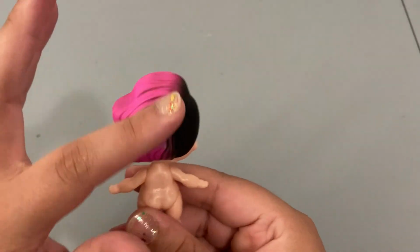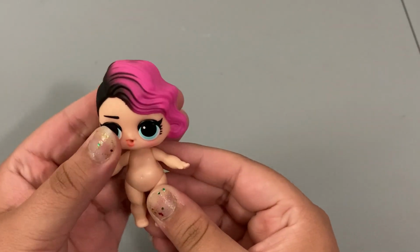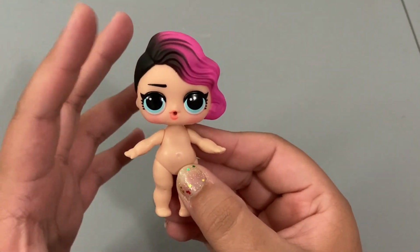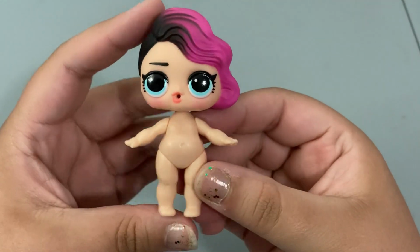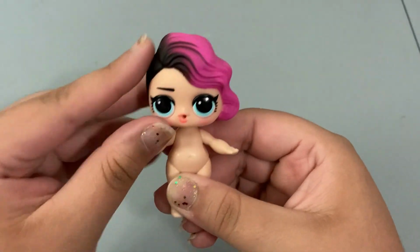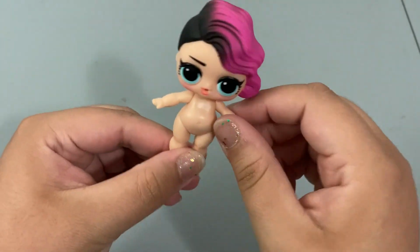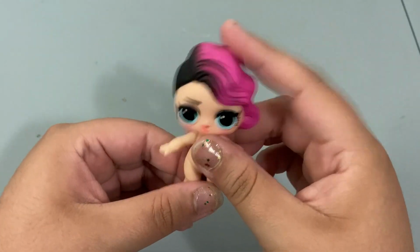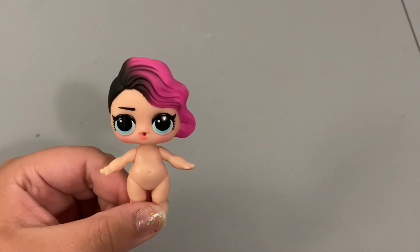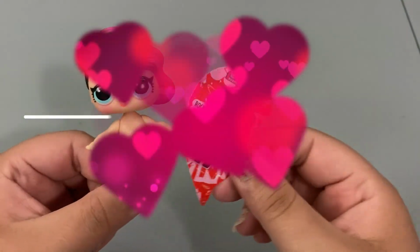Oh my god, I love the back of her hair. Oh my gosh, she's gorgeous. I love her. For some reason, her makeup and everything is so crisp and clear. Unlike so many of the LOLs that I've opened lately, her makeup is just perfect. The hair color, the gradient from black to pink is amazing. She is so absolutely adorable. I love her. I definitely like her more than the boy. She is just so pretty. And we'll take a look at her special checklist. And it looks like her name is Rocker. Very cute.